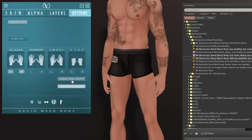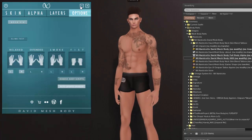And finally, you can also remove your body scripts, so you can avoid a lot of lag, but please make sure you make a copy of the body before you do that. And I have auto updates enabled, so I know right away when it's updated to Bento and all that. And then of course they have links to their different social media and marketplace and so forth. And that's pretty much everything that I wanted to share with you guys.